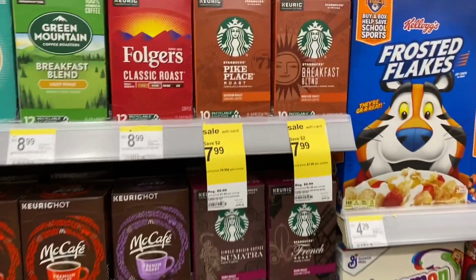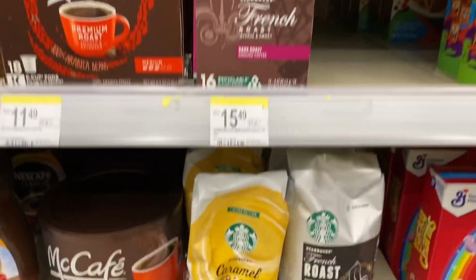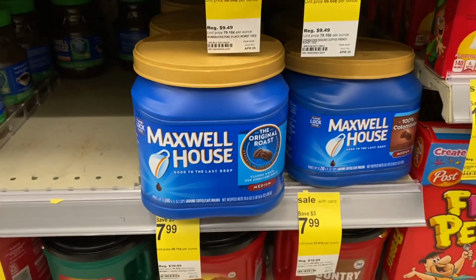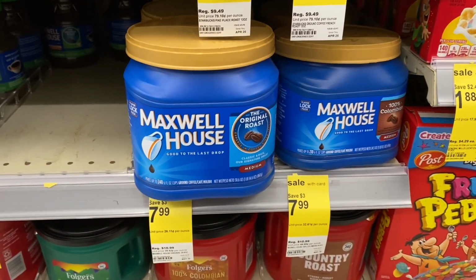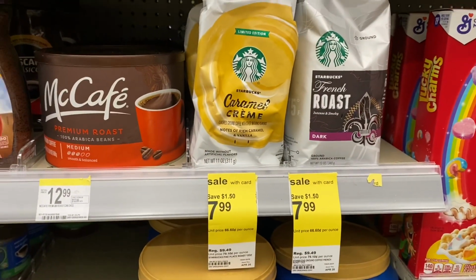Select coffees and K-Cups are on sale for $7.99 for the Starbucks, they also have the large Maxwell House. If you use that 25% off coupon, that would take off $1.99. Final cost is gonna be just $5.99.